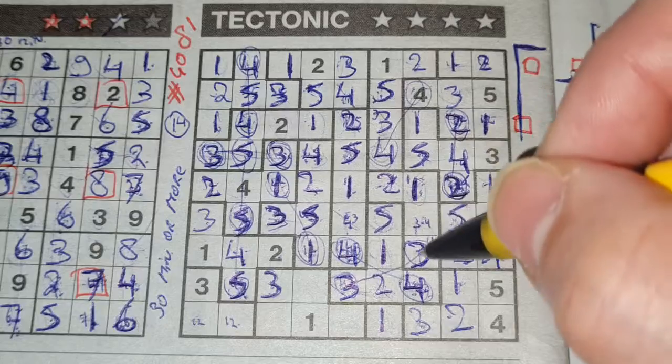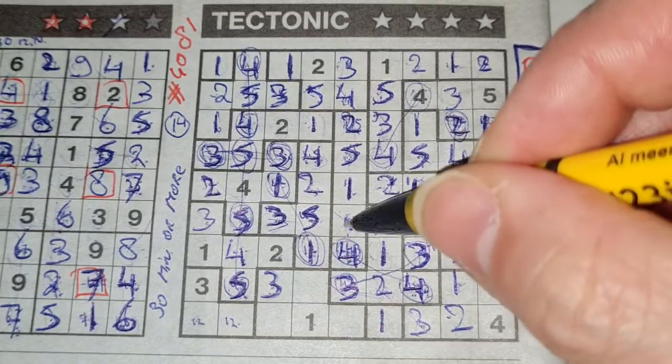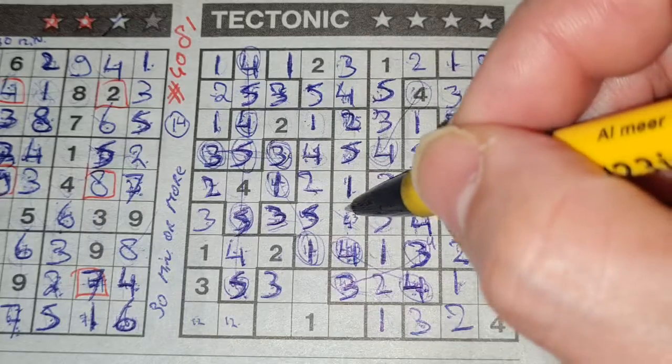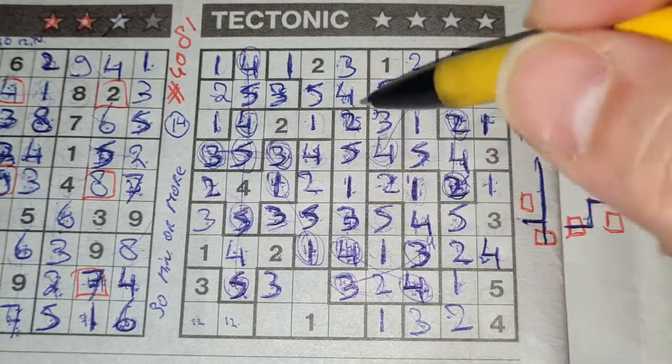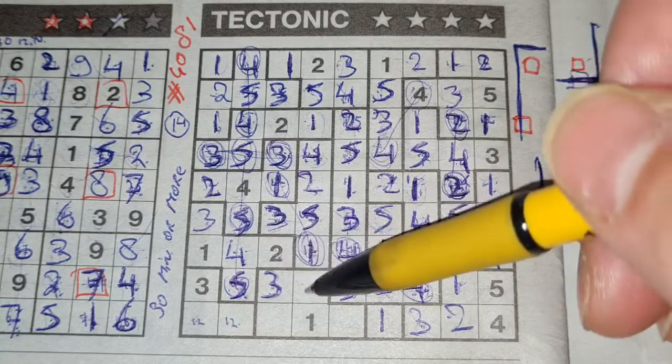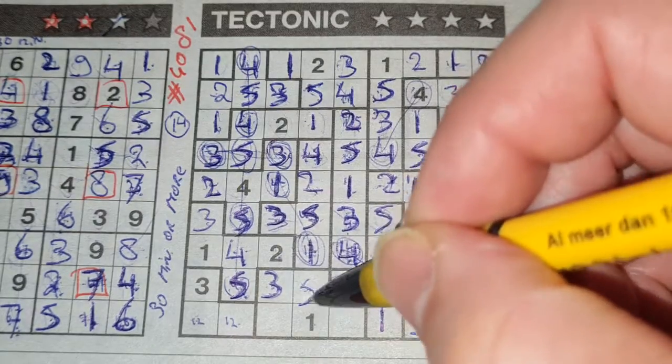One box left in this area for number 4. One digit left in this area for the number 3. I think this box should be a 5 because it can be 1, can be 2, can be 3, can be 4. Yes, definitely a 5.